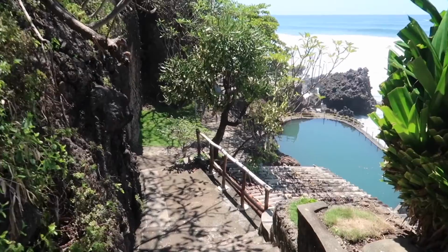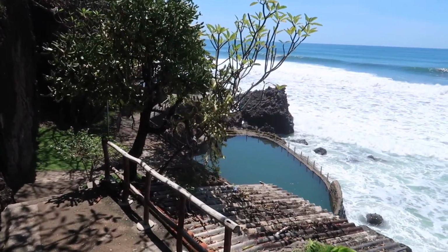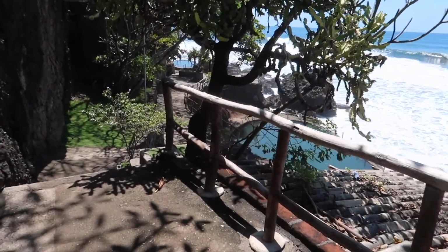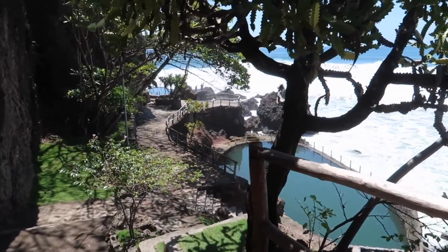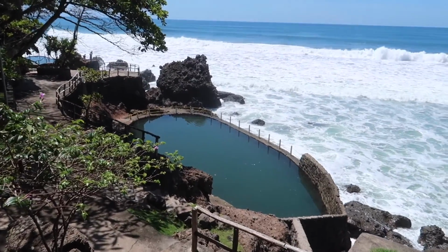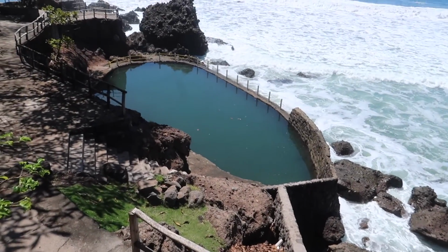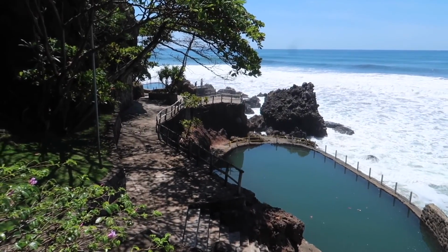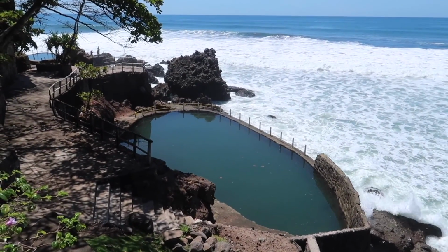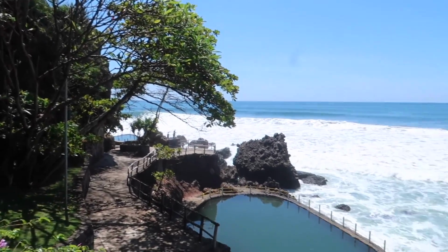Nobody is here right now. So these are the saltwater pools that I was talking to you about. There are 3 here. Depending on how the tide is hitting, the waves will actually go over onto your side and you'll get hit by the waves. Not hard or anything, but you can see right now no movement in this pool, nobody's here. But in the other one there are some people, so I'm going to show you on that side as well.